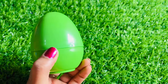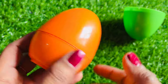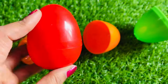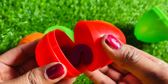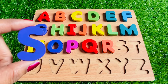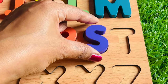Wow, we have a surprising egg in yellow green color. Let's open. Oh, it has another surprising egg in orange color. Let's open again. Oh, so surprising. It has another egg in red color. Let's see something inside. It's a letter S. S is for sun. Sun gives us heat. So last one in S right here.